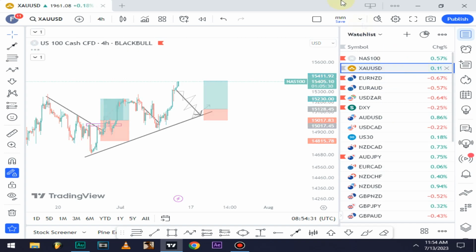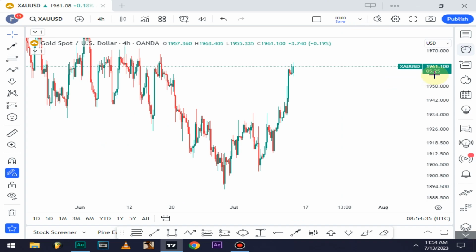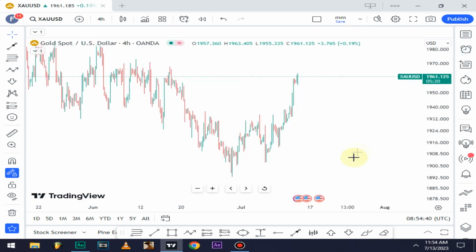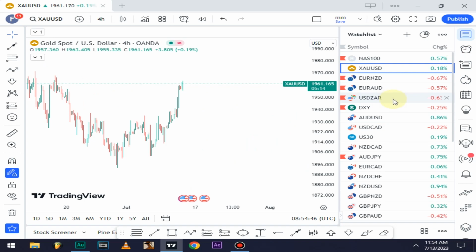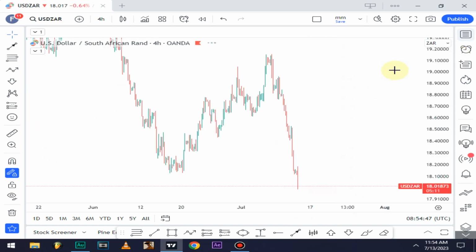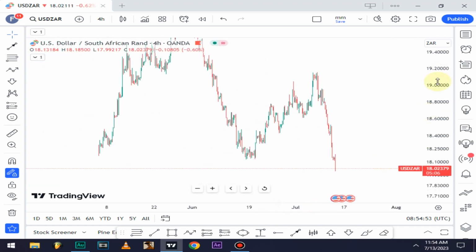Let me see. Of course, I don't trade gold, but let me see if I can get something from this. I'm not seeing anything. Those who trade gold, maybe they have eyes to see things, but I don't see anything in gold. USD just went down because the news that came out yesterday just smashed anything that had USD.